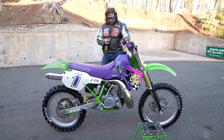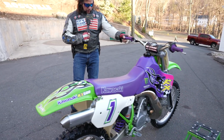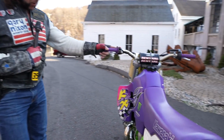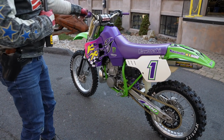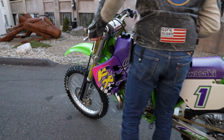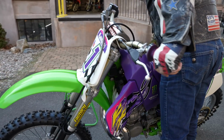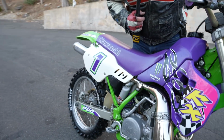Less than 30 original hours. The engine has never been dismantled or worked on or touched at all. It's the original stock motor. The carb has been removed, cleaned, and jetted for the brand new exhaust system that you see on the bike. All the work that I'm telling you on this bike has less than 1 hour on it. It's a brand new Pro Circuit Platinum 2.